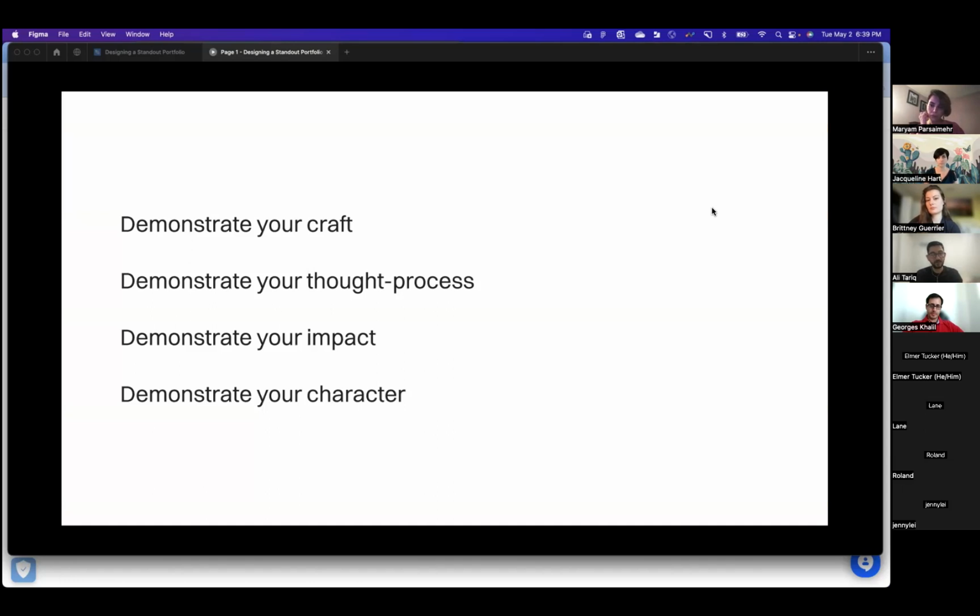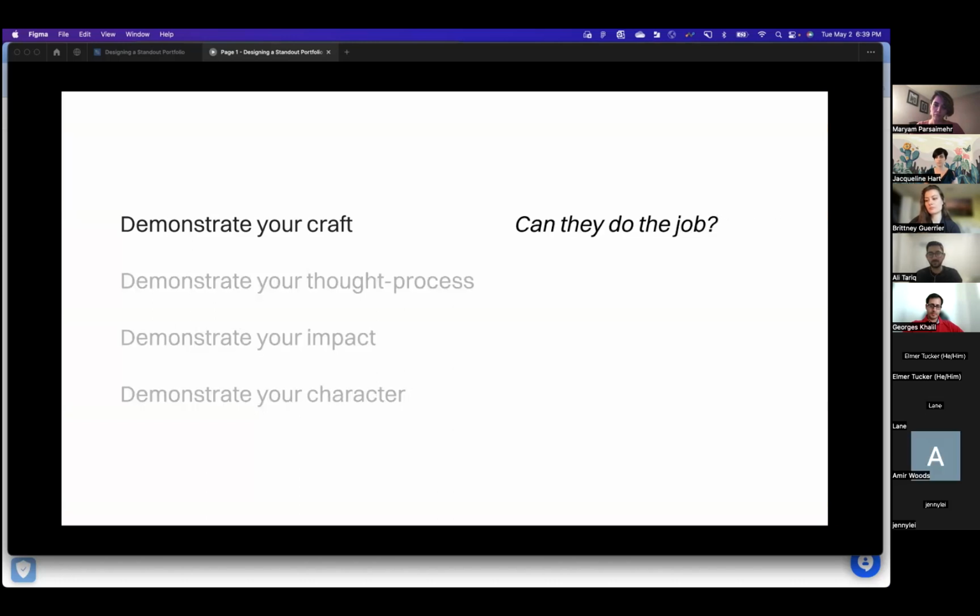Portfolios are a vehicle for you to demonstrate your craft, your thought process, your impact on your projects, and your character as well. So going into that a little bit deeper, when we talk about craft, the question that the hiring manager is trying to answer is, can they do the job?